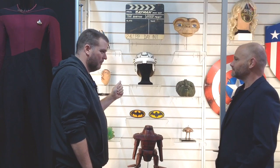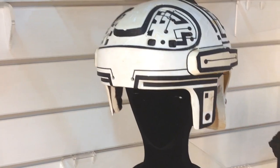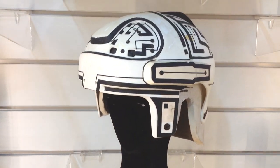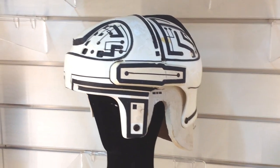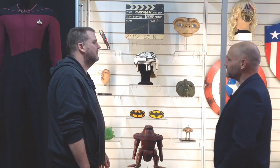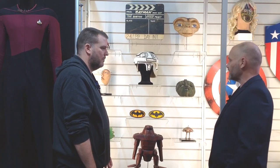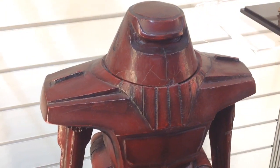These are hockey helmets. Yes, that's right. Hockey helmets with bits added to them. Moulded hockey helmets, and then they've just put the tape and markings on to generate this sort of circuit board look. But each character had a different pattern, which is an attention to detail you perhaps wouldn't expect for a film of that time. They would have probably just tried to do them all exactly the same, but each one had its own, so you could tell which character was which.